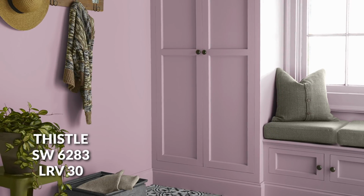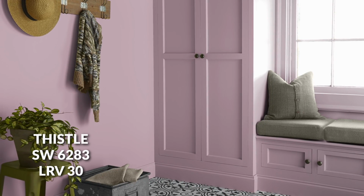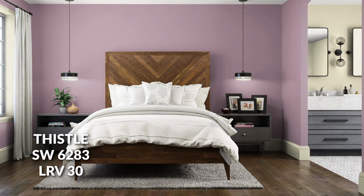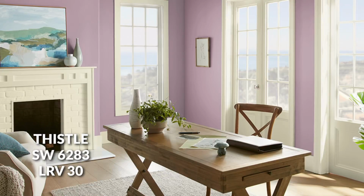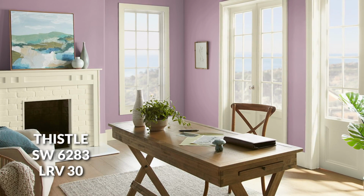So here we have thistle, which is sort of just that redified purple, but it's not too vibrant and punchy, not like the pink behind me. It has a bit of a desaturated look to it, which I think will make it a little easier for people to digest in terms of using it in their space. But again, you can see when these two colors are together, they just have this connection that can't be denied.